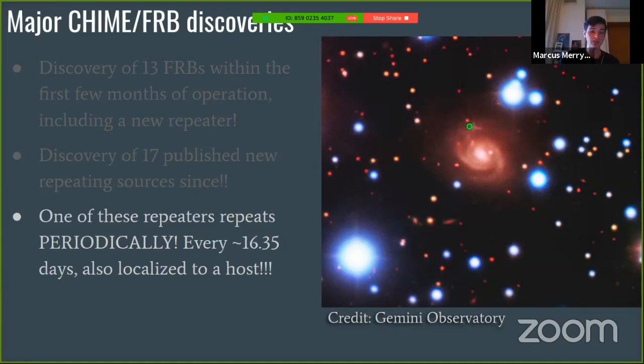And what's more is that not only is this source periodic, because it's periodic, we've been able to do follow-up observations with those interferometers I talked about to localize it to a host galaxy. And so pictured on the right is the host galaxy of this periodic repeater. And it's a nice spiral galaxy, so quite a bit different from the host galaxy of FRB 121102. And that little green circle is the localized region that we know the source is contained within. And it's actually a star-forming knot in this spiral galaxy, which means that the source is in a region of high star formation, which has implications about what exactly the source might be.